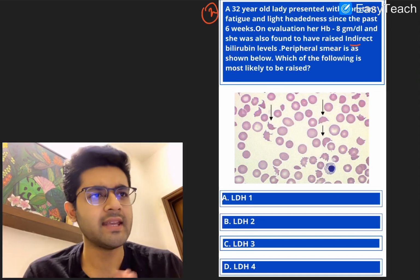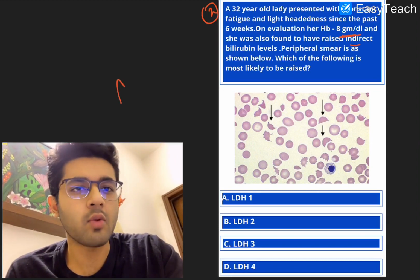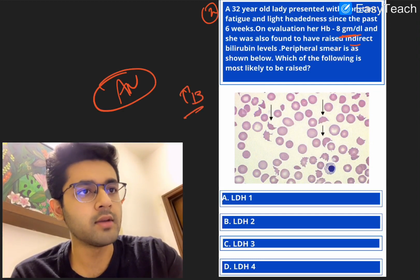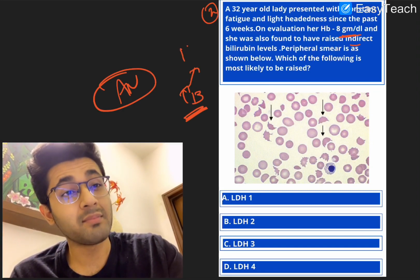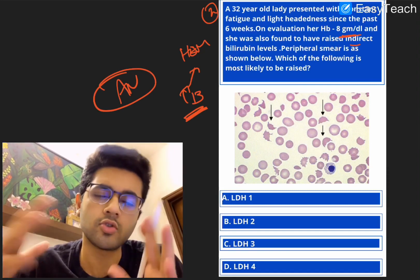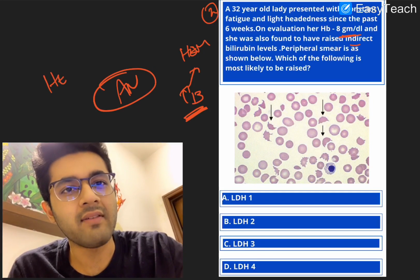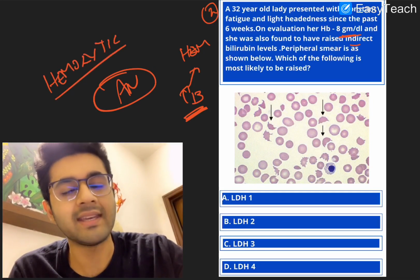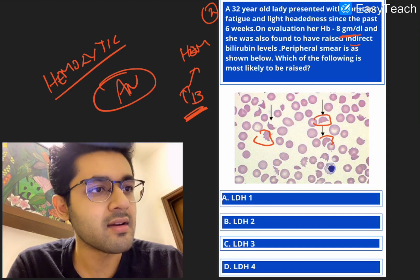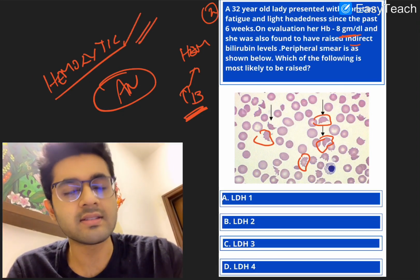So here you have a lady, fairly young, who comes with constant fatigue and lightheadedness, and a low hemoglobin. So now we are definitely sure that it's some kind of anemia. And then you also have raised indirect bilirubin, which is indicative of some hemolysis. So remember, if you have a raised indirect bilirubin, it usually indicates a pre-hepatic cause of jaundice, which is usually some kind of hemolysis. So here we are suspecting a hemolytic anemia. And then you have the picture of the peripheral blood smear, which shows some broken RBC fragments. So schistocytes, some broken RBC fragments, very clearly seen. So we are sure that this is a hemolytic anemia.